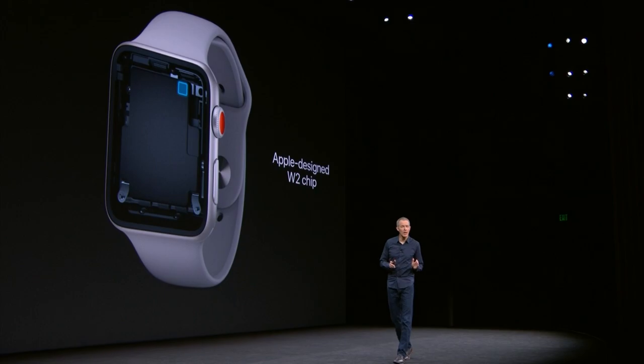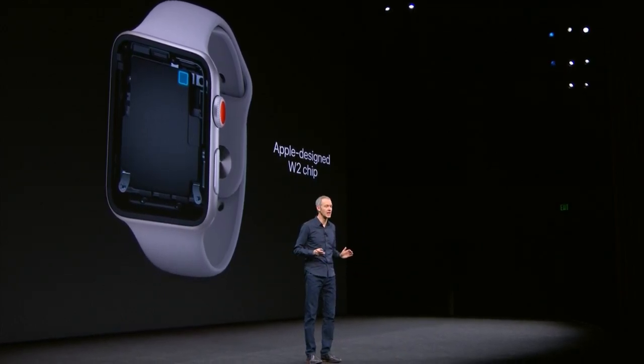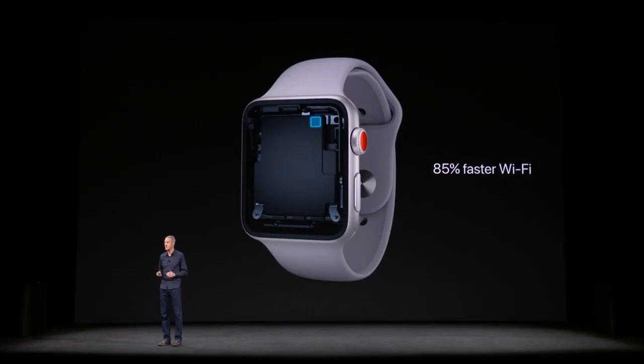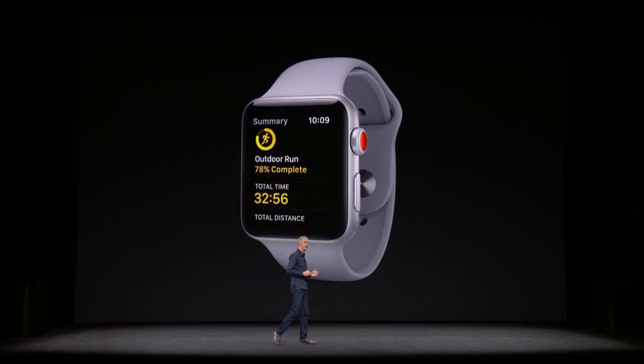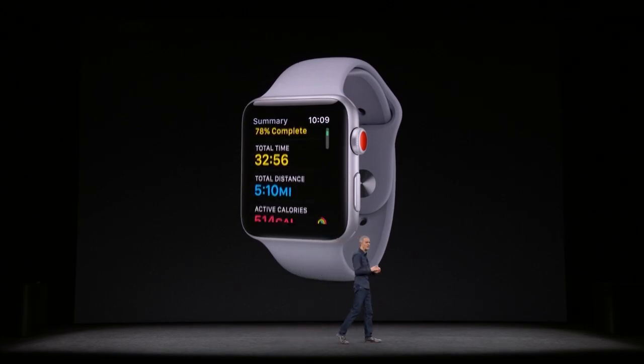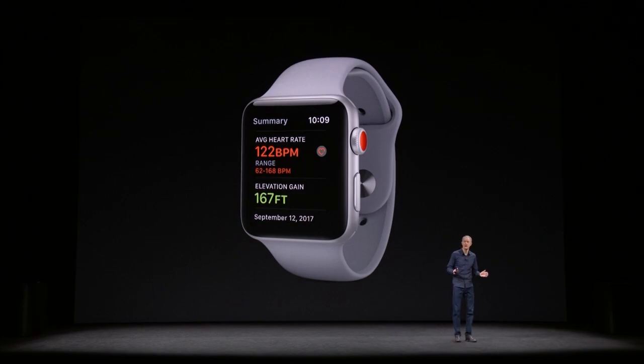For Bluetooth and Wi-Fi connectivity, we developed a custom wireless chip we call W2. There's nothing else like it. It delivers up to 85% faster Wi-Fi while being 50% more power efficient for both Bluetooth and Wi-Fi. And we've added a barometric altimeter. So now you get flights of stairs climbed and elevation gains after a workout. We're also releasing an app for developers that's going to be great for skiing and snowboarding apps.